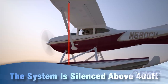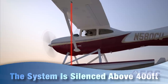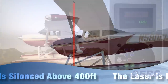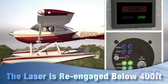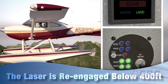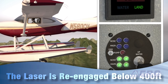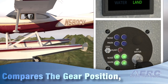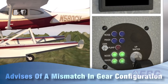As the airplane climbs through 400 feet above ground level, the system is silenced and will only become active after the airplane descends in preparation for landing. Descending through 400 feet above ground level, the laser is re-engaged, activating the illuminated switch, which indicates water if the laser detects that the airplane is over water, and land if over solid land. The Laser Gear Advisory compares the gear position, detected terrain, and airspeed to accurately advise the pilot of a mismatch in gear configuration.